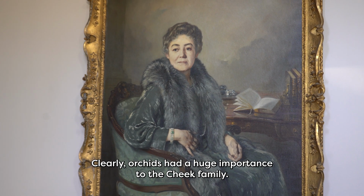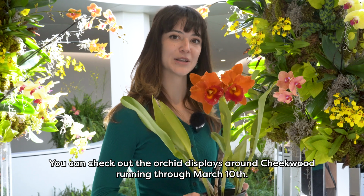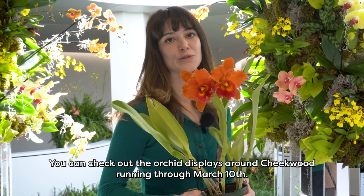That's so cool. Clearly, orchids had a huge importance to the Cheek family. You can check out the orchid displays around Cheekwood running through March 10th.